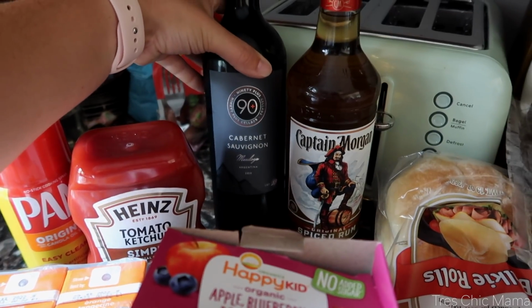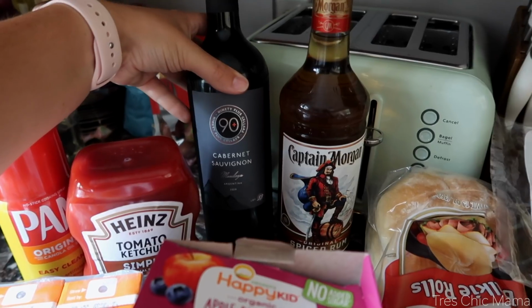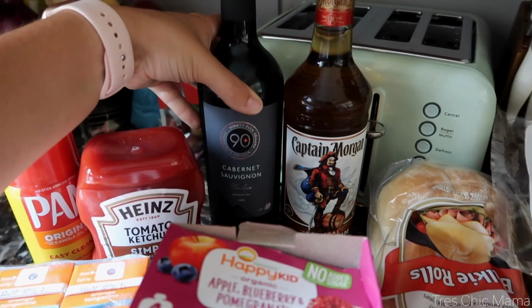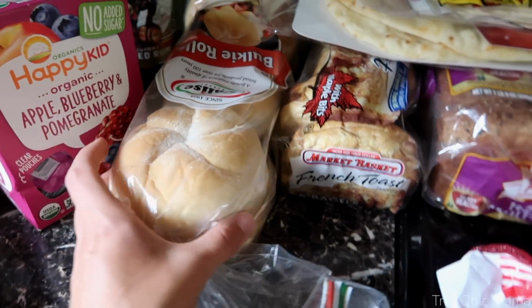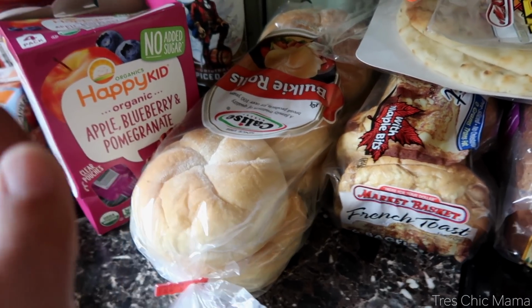I also have a bottle of Cabernet. I've actually never tried this. Sydney was rushing me, so I couldn't find what I usually buy, and I just snagged this because I think it was a decent price. For sandwiches, actually right now after I'm done filming, I'm gonna make us some sandwiches on these bulky rolls. These were calling my name at the deli aisle. Honestly, I think I went grocery shopping hungry, so that's why I got those.